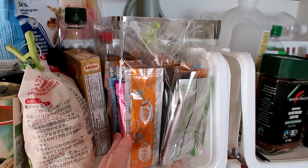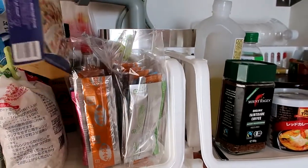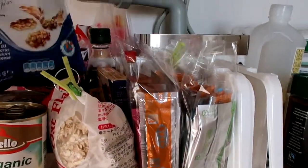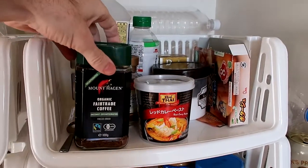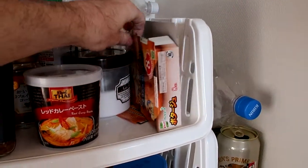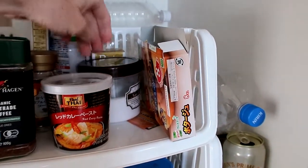I've got instant miso soup here. I've got this one, I bought it at the Middle Eastern supermarket downstairs. I've got oatmeal, organic beans, granola, all kinds of goodies. I got decaf coffee here, curry, cooking oil, potage. I don't know what that is in English. It's like soup, I guess, porridge. It's really good. Sugar, vinegar here.